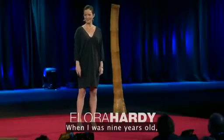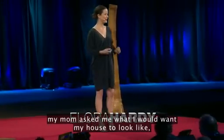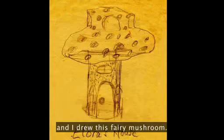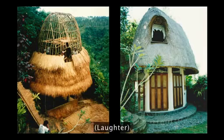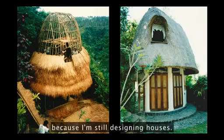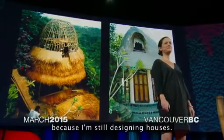When I was 9 years old, my mom asked me what I would want my house to look like. And I drew this fairy mushroom. And then she actually built it. I don't think I realized this was so unusual at the time, and maybe I still haven't, because I'm still designing houses.